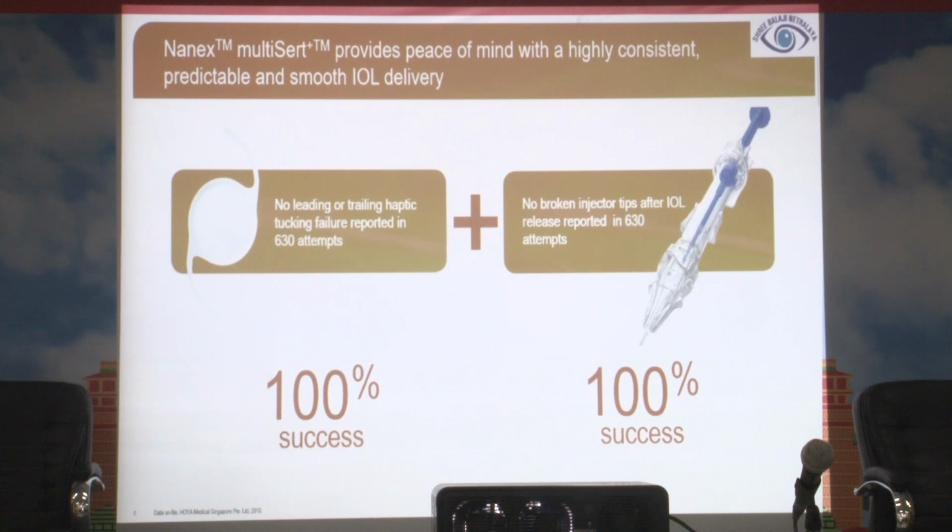Multi-set provides peace of mind. This peace of mind is very important because every time after doing an excellent surgery, if you are using a manual preloaded IOL delivery system, we are worried whether the lens will come out consistently or not. You are not sure. The surprise is always there, but when you are using Nanex, we are 100% sure at the time of implantation. But in other cases, we are not sure. So the surprise is always there, and this Nanex is highly consistent, predictable, and a smooth IOL delivery system.